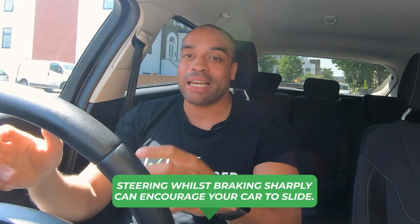Also, if the hazard that you're trying to avoid is too close to you, you might still need to steer around it. You need to be the correct distance away from the steering wheel so that you can maintain steering control. If I'm here, I can't steer properly. While you're practicing the emergency stop, it's really important that you keep two hands and a firm grip on the steering wheel and don't steer. Only steer if you actually have to avoid something. Steering while you're braking really heavily is going to encourage your car to slide, and we don't want that to happen.